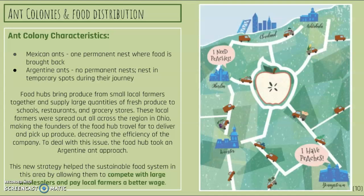A food hub in Ohio brings produce from small local farms together and supplies large quantities of fresh produce to schools, restaurants, and grocery stores. These local farmers were spread out all across the region, making the founders of the food hub travel all over to deliver and pick up produce, decreasing the efficiency of the company. To deal with this issue, the food hub took an Argentine ant approach.